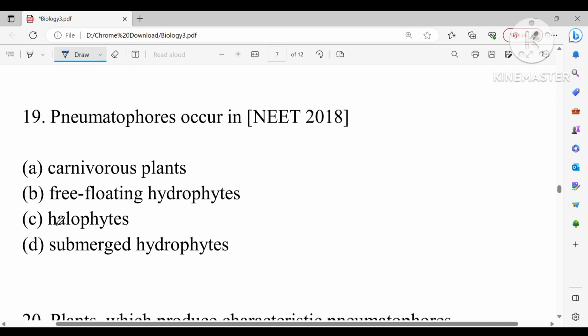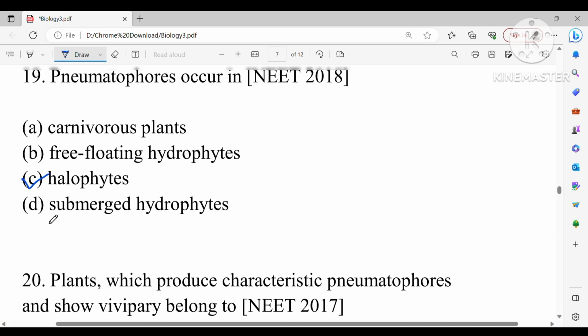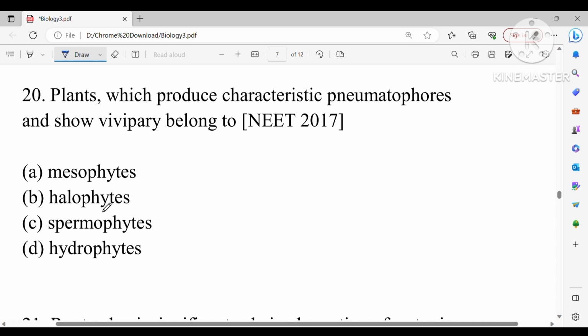Question number 19. Nematophores occur in: A, carnivorous plant; B, free floating hydrophytes; C, halophytes; D, submerged hydrophytes. And the correct option is C, halophytes. Question number 20. Plants which produce characteristic nematophores belong to: mesophyte, halophyte, xerophyte, and hydrophyte. And the correct option is option B, halophytes.